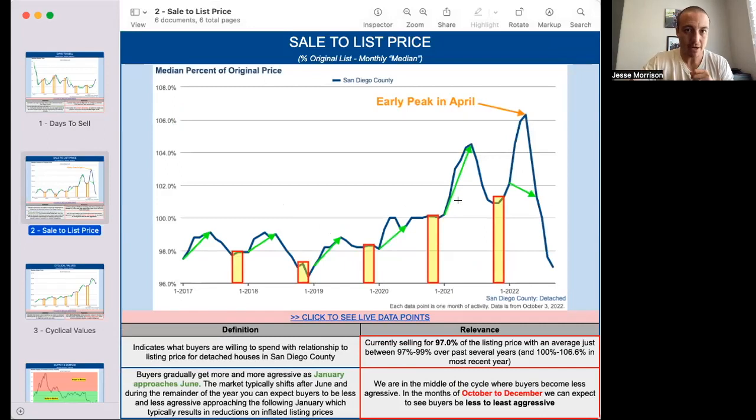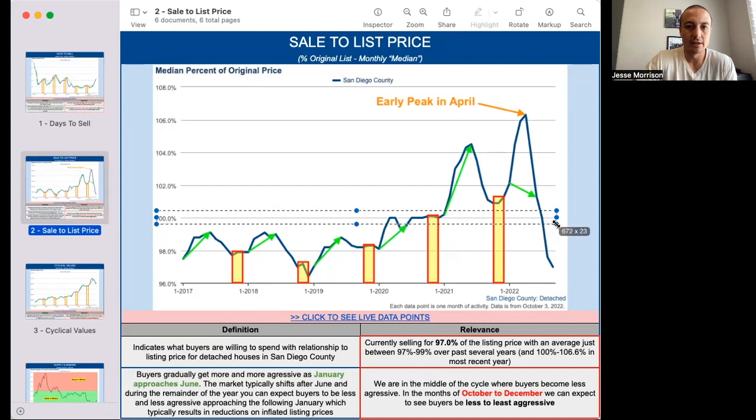The next graph I want to talk about is the sale to list price ratio. And again, let's look at the bottom here. It says this indicates what buyers are willing to spend in relationship to listing price. Basically, it's going to measure how aggressive buyers are being. All right, so when you're looking at this graph, 100% right here, this line, that is the list price, okay? So if somebody's asking, say, $1 million for their house, if they get more than $1 million, then the house will sell above this line. And if they get less than $1 million, their asking price, then the graph will show below this line, okay?